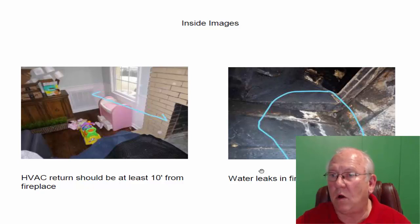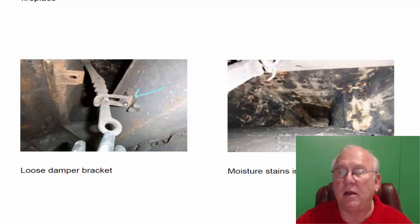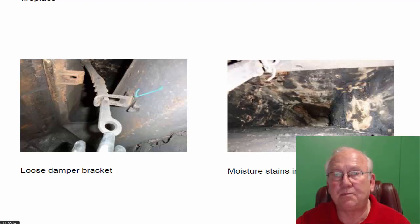Water stains, yes. Why? Because this chimney's having some water issues. You can see them in the smoke chamber as well, in the firebox. Loose damper bracket, that is pretty common. I see about half the fireplaces I look at are like that. You can't tighten that screw. It seemed like you should be able to, but there's a nut behind it that you can't reach that won't allow for you to do that. So if it breaks down the road, we'll have to make a replacement for you. But it may just continue to work fine. But if it breaks, we can fix it.